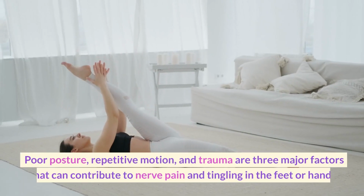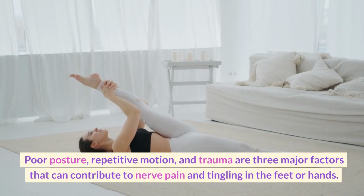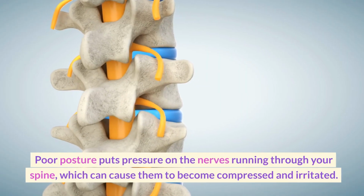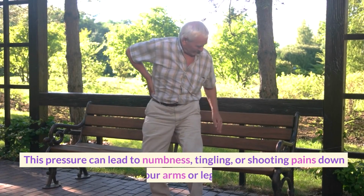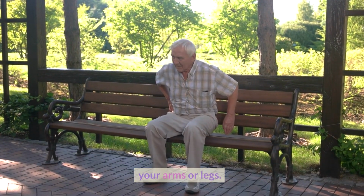Poor posture, repetitive motion, and trauma are three major factors that can contribute to nerve pain and tingling in the feet or hands. Poor posture puts pressure on the nerves running through your spine, which can cause them to become compressed and irritated. This pressure can lead to numbness, tingling, or shooting pains down your arms or legs.